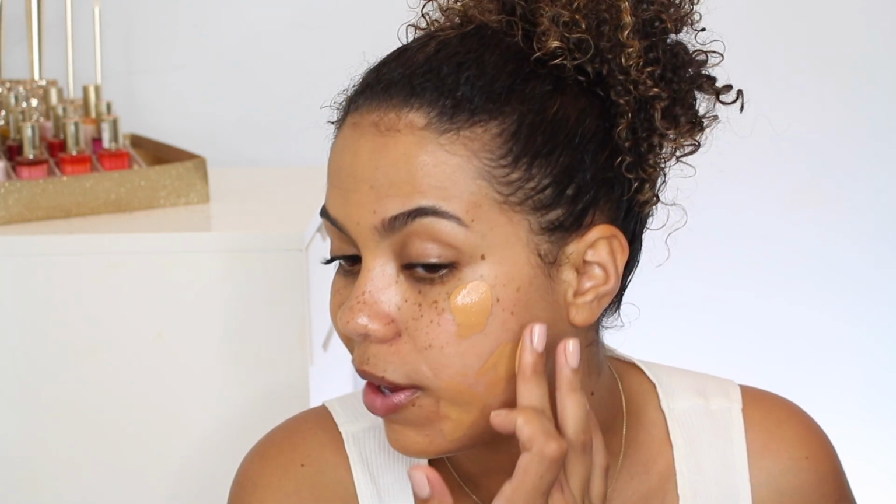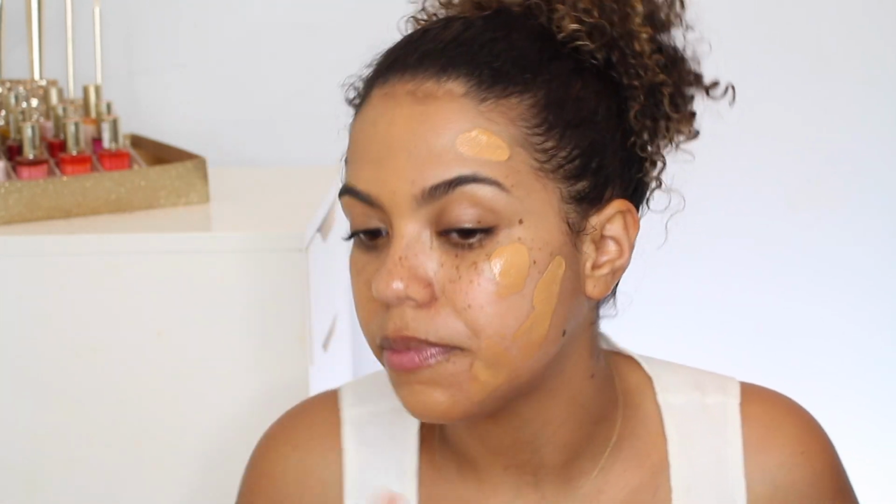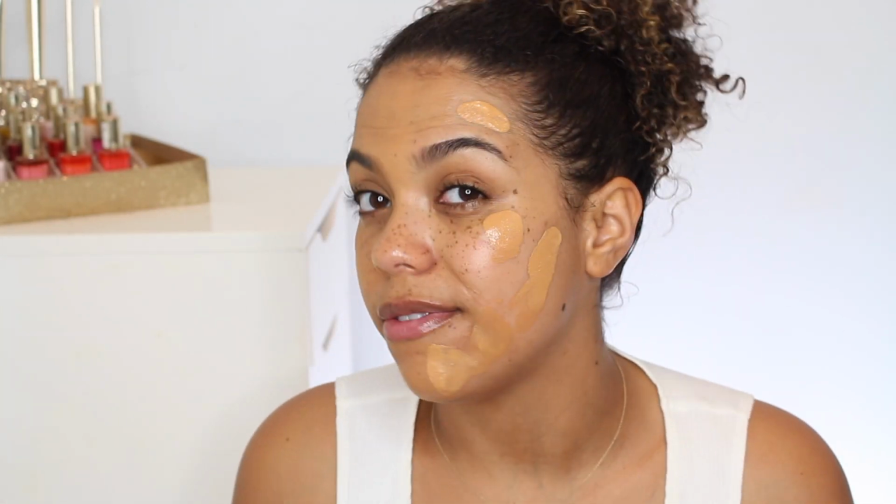And when you pump it out on your skin, it feels kind of thick. I'm going to do another pump of each. It almost looks like it has the texture of something that's going to be quite full coverage, but when you blend it out, it's quite light and doesn't feel heavy on the skin. So if you go into a store and you initially pump it on your hand and you're like, ooh, that looks heavy, I don't feel like it translates onto the skin. So I'm just going to blend out this side.